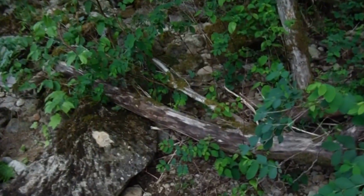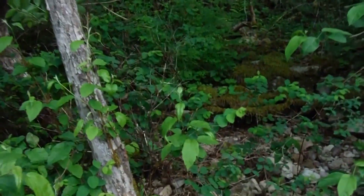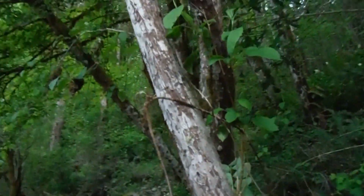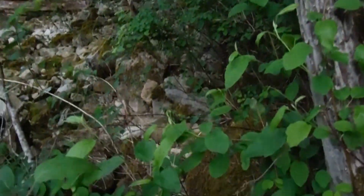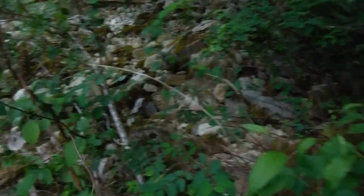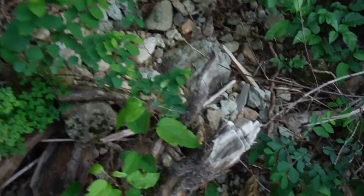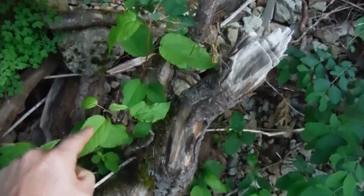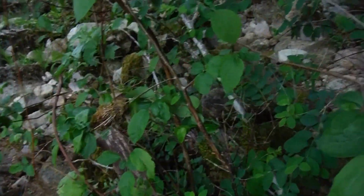This here, from the looks of it, is actually a crab apple. This here would have edible apples on it. They wouldn't taste very good, but in late summer, this is a crab apple. Here are some limbs off of it, more limbs off of it. Crab apples have almost a little mitten-shaped leaf, the older ones, where they've got kind of a thumb coming off of the side of them sometimes. And that's kind of cool to see.